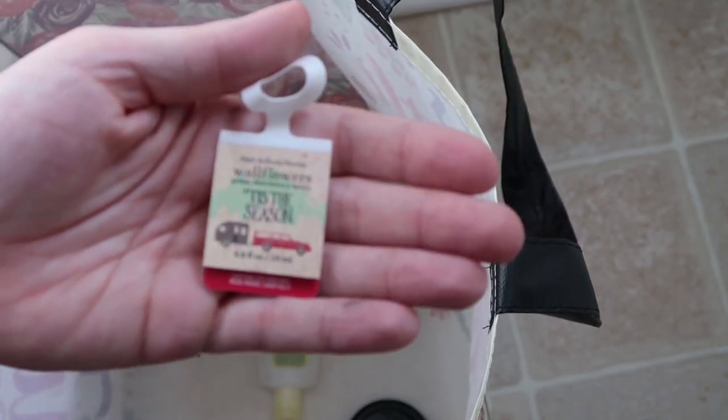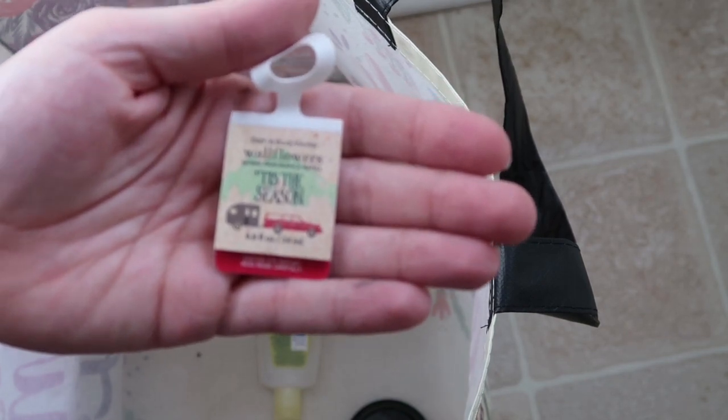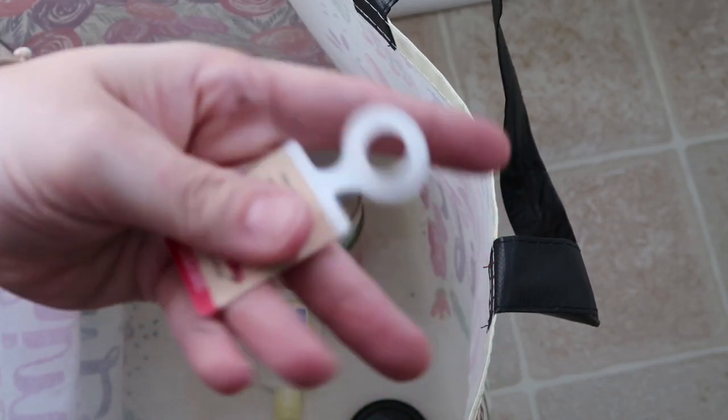I thought the eucalyptus leaf was going to be a little weird in this, but it mixed very pleasantly with the fig and apple, so I liked this one a lot, and I definitely would get that one. All right, this 'Tis the Season one, you guys, is bomb. I absolutely love it. It is so good.